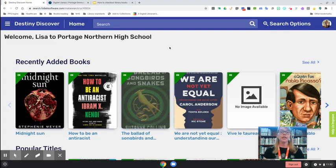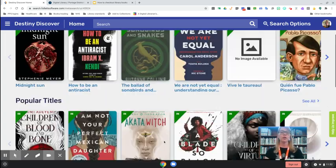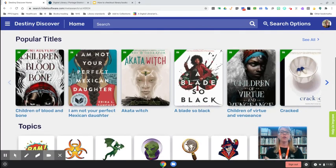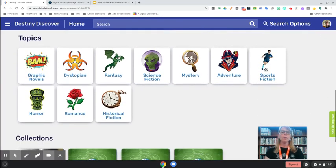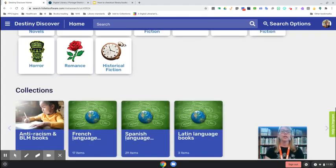On this screen, up at the top, you could click in the search box and search for a title or an author or a subject that you're looking for. You can also see the newest books that we've added into the library. You can see the popular books that are getting checked out often. And then you also have these topics that you can explore. So if you're not sure what you want to read, but you're interested in science fiction or mystery or adventure, you can click on one of those topics.